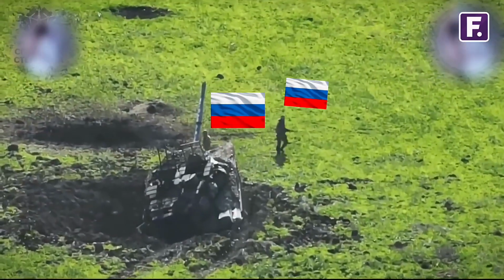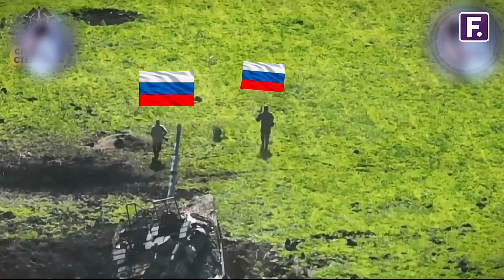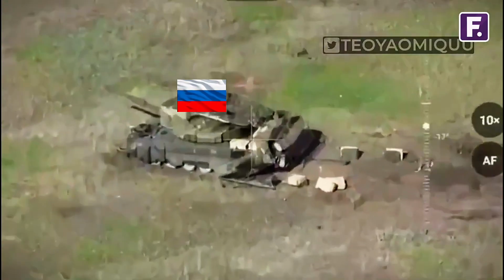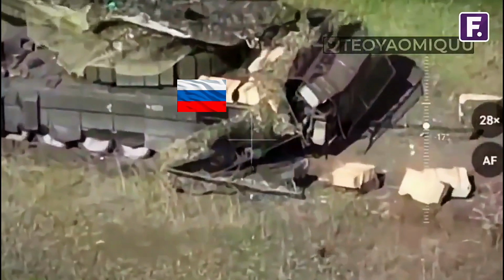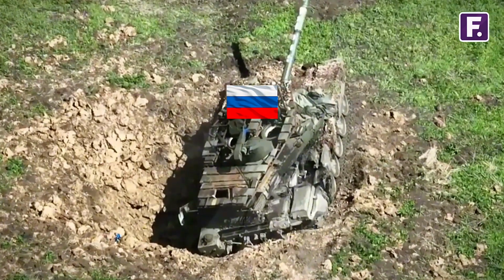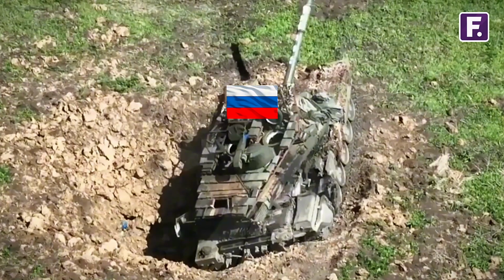These two Russian soldiers are seen quickly exiting their T-90M tank. The tank appears to be stuck in a crater, likely formed by earlier artillery strikes. It had already taken light damage from an FPV drone earlier, but still remained intact.